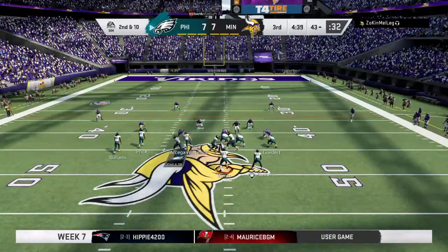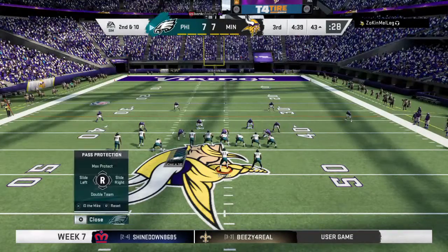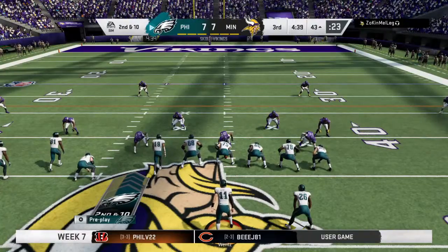Black, come on. That's got to be a long day. Check. Shit. He get grip. Six.